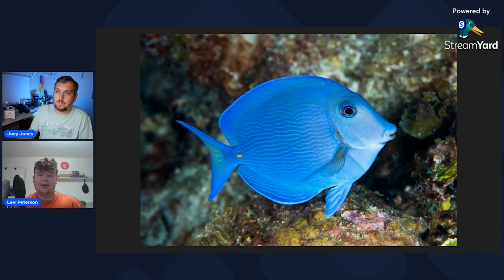We're talking about fish that have a purpose in your aquarium. So starting off here, I have a picture of an Atlantic blue tang. That's what I personally have in my reef aquarium in the Caribbean tank. But this, I'm kind of referring to all tangs, really.